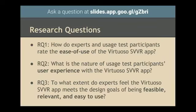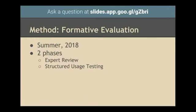We did this with both experts as well as with individuals on the autism spectrum. Our research questions focused on ease of use, user experience, feasibility, and relevance. So we started this with an expert review, approached 4 experts, received their feedback, did an iteration of improvements, and then we went into a structured usage testing phase.